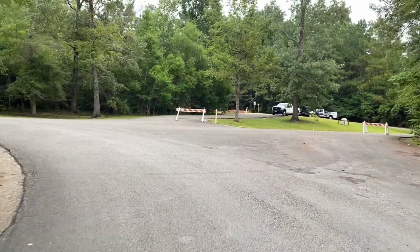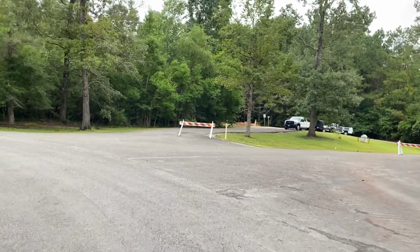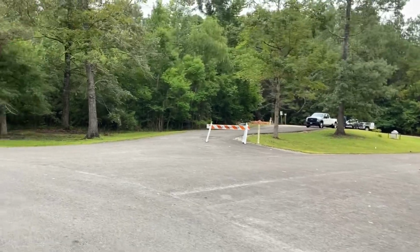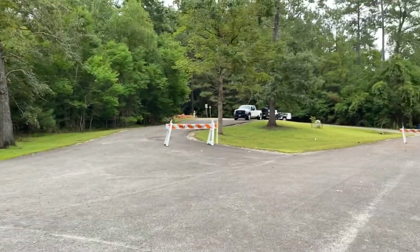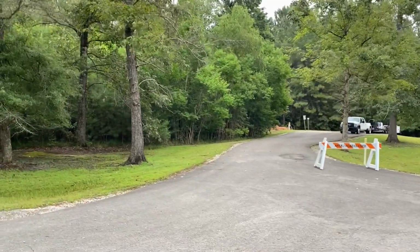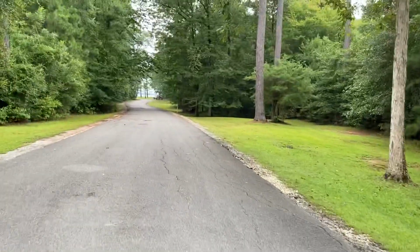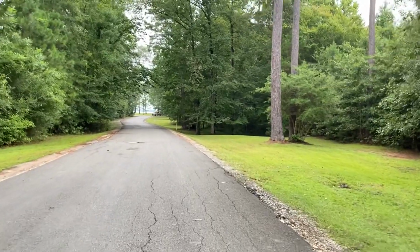As we come up out of the far loop, about a quarter to half mile up the road, we come to the dump station. One dump station for the whole site here, and it happens to be down. Been closed for a couple or 3 days. They're supposed to have it fixed soon. Hope so. And we'll make our way on around and up to a couple more sites here along the road.